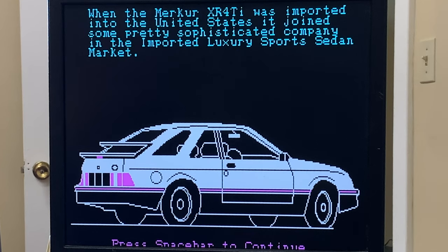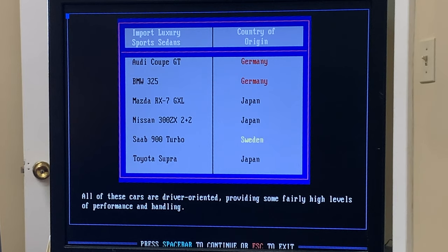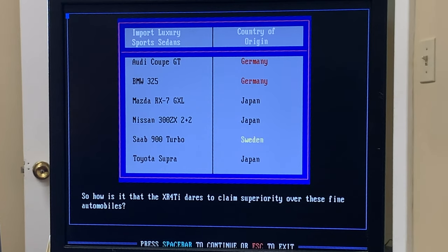Let's take a look at competitive comparisons. When the Merkur XR4TI was imported into the United States, it joined some pretty sophisticated companies in the imported luxury sports sedan market. All right, so it looks like we've got a little comparison table here. And on the left, we've got a list of the import luxury sports sedans, and the country of origin is on the right. All of these cars are driver-oriented, providing some fairly high levels of performance and handling. So how is it that the XR4TI dares to claim superiority over these fine automobiles?